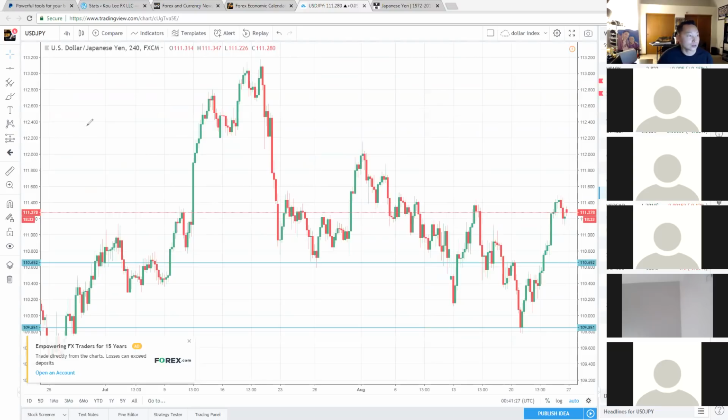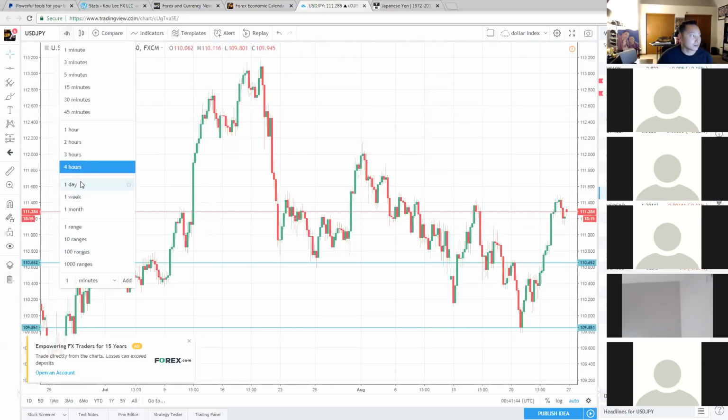Okay. So once it comes test this price, then I'm looking for 113 again. I did want to sell it. I did want to keep selling, but it's not dropping anymore.